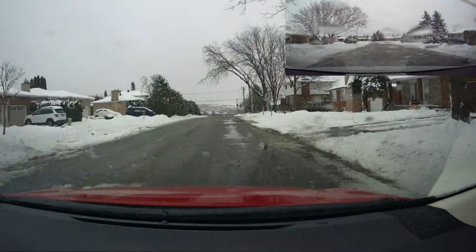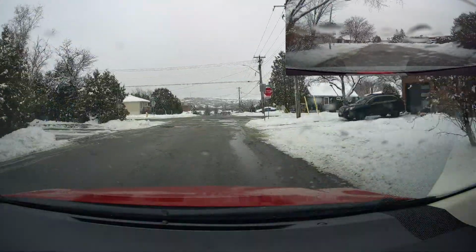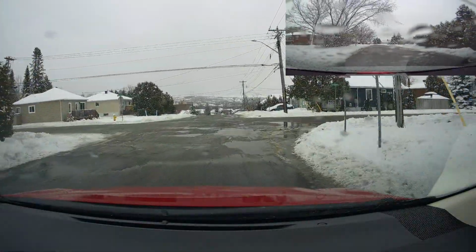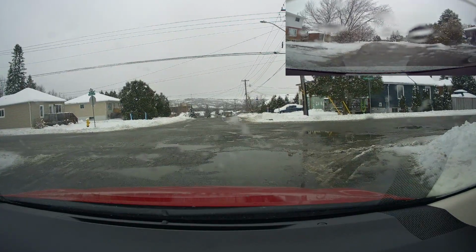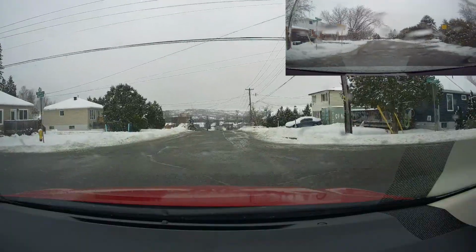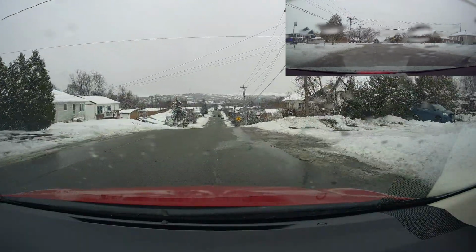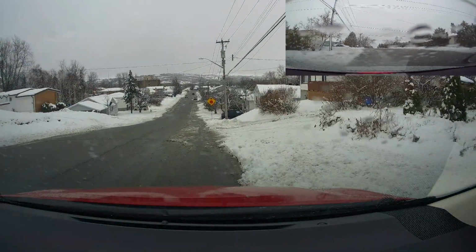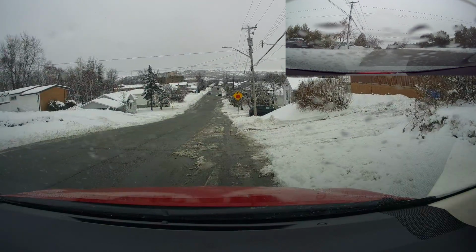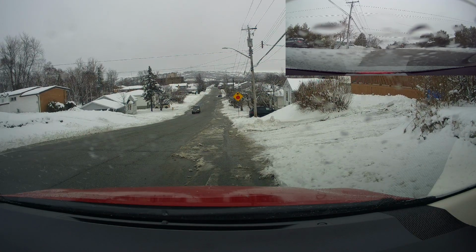Then we went and parked on the down slope. So again, we have a sidewalk this time. And you stopped before the sidewalk. That was good. Complete stop. 1, 2. Downhill, signal, mirror, shoulder check. Park to brake.